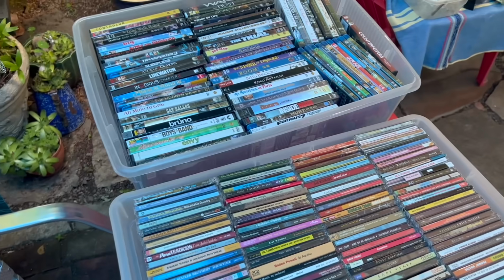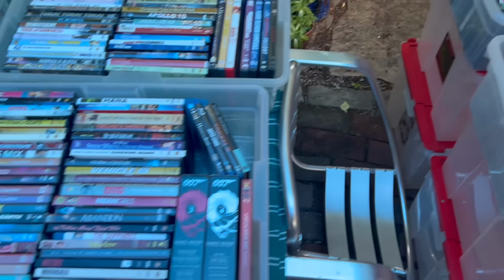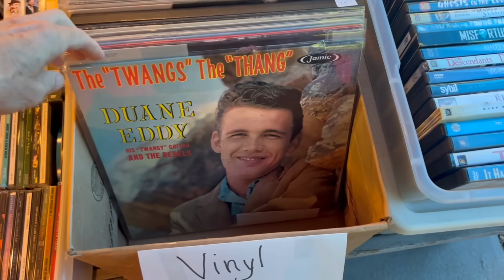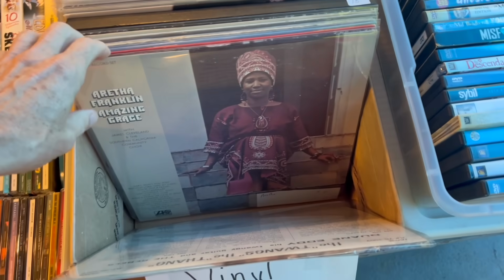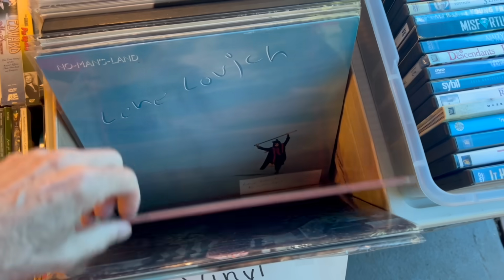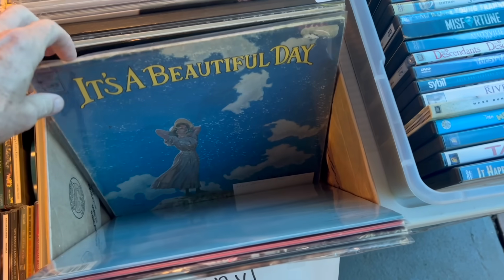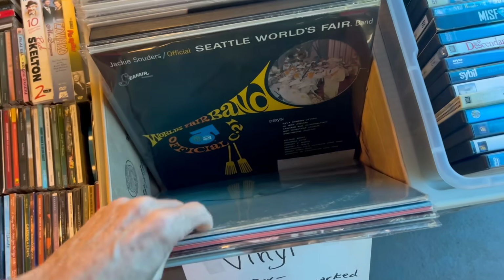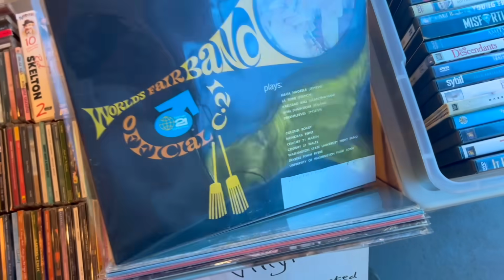Lots and lots of CDs and DVDs, and I see some fun stuff. Vinyl, well, let's spend a little bit of time because he's obviously curated things, so he might have some interesting vinyl. We might see some things like this album, It's a Beautiful Day. One very popular song from 1967.